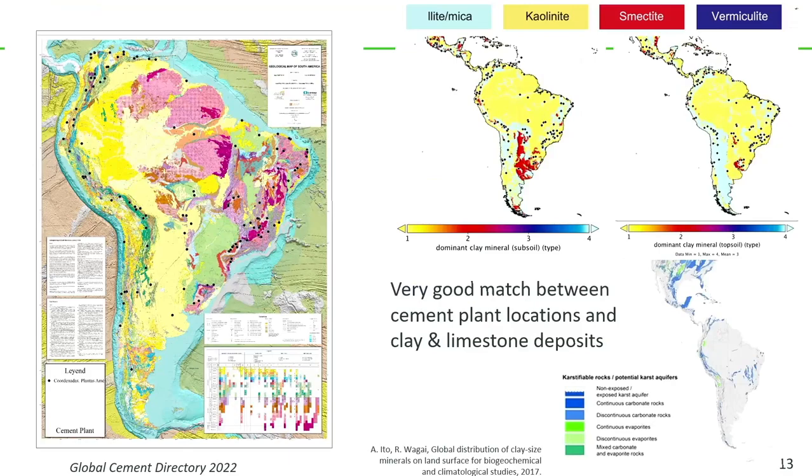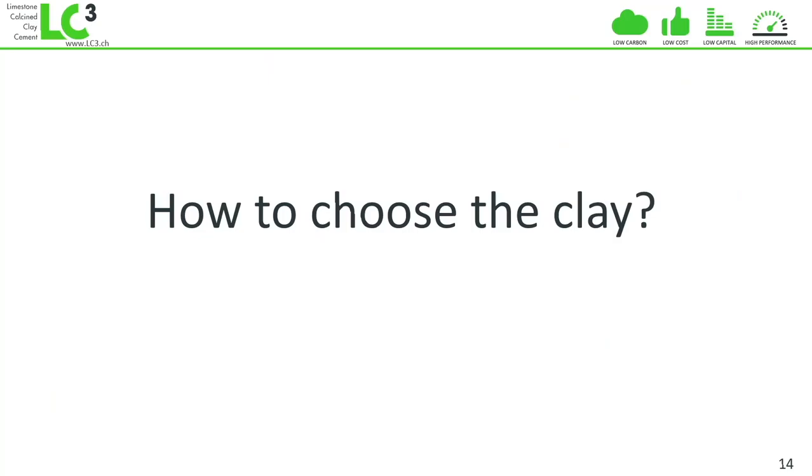But also, if you see this map, Karen presented that already, I was able to plot the cement plants, and near the cement plants you also have the limestone. Of course, wherever you have limestone, you have cement plants for the clinker. And you see that the distribution of the kaolinitic clays is also very much associated with cement plants. So normally, I can bet that within a radius of 50 kilometers from the cement plant, you can find suitable clay. So this is also a very important issue.